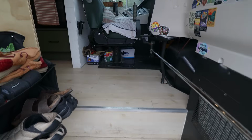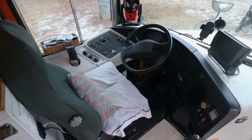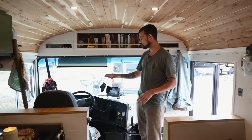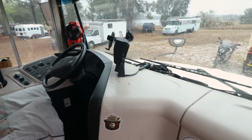And then our front dash area, this was in pretty bad condition when we first got the bus. There were chips in it. What we did is we epoxied all the chips, sanded them down, and then we spray painted it this cream color to match the rest of the bus and the outside of the bus.